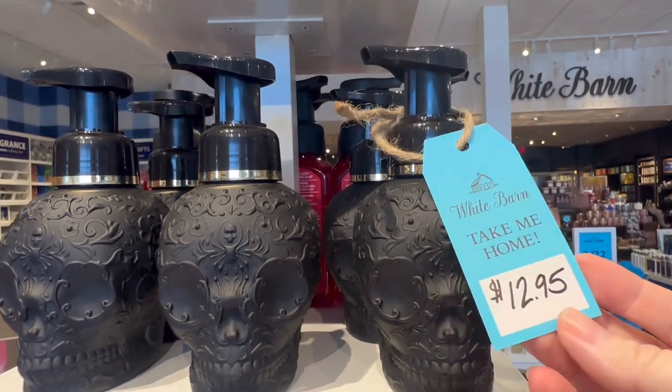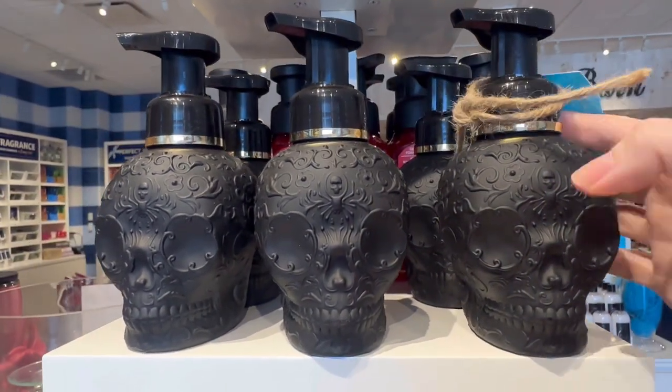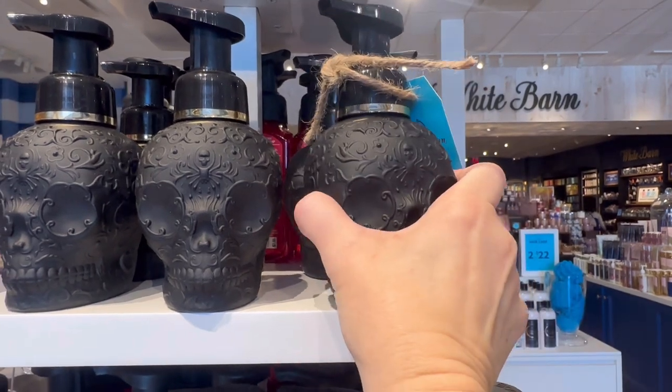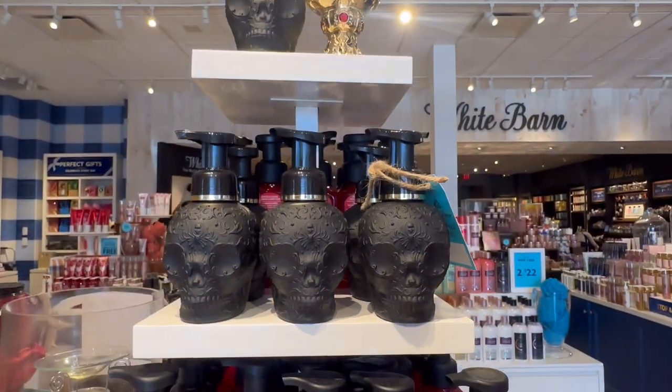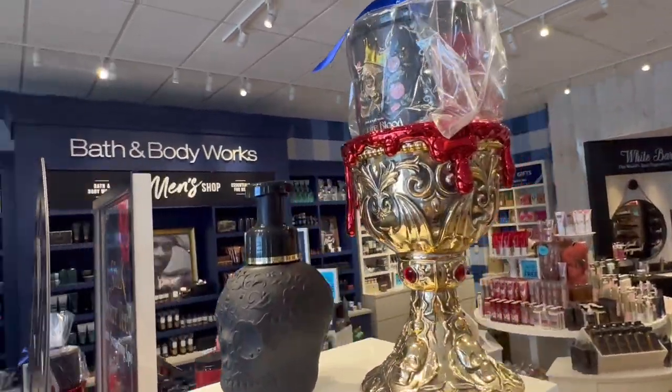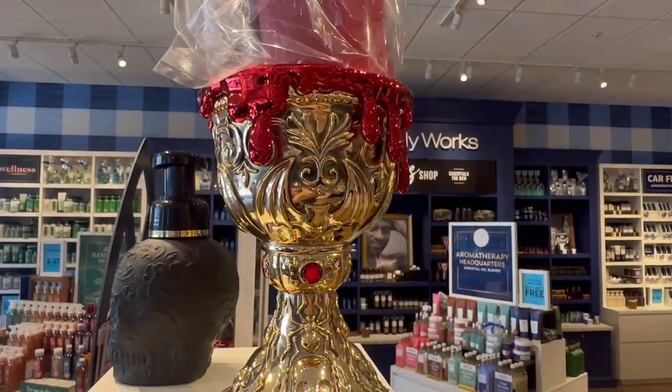These are another item that I really like as well. It's like a hard plastic, and if you push on it hard enough, it'll slightly bend. So just know that, it's not like a hard resin.